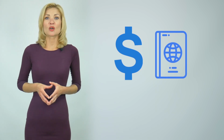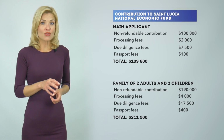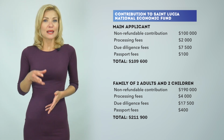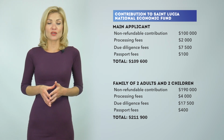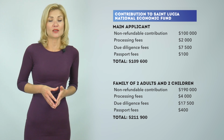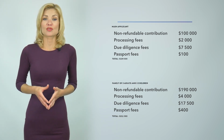The cost depends on which of the 4 available citizenship by investment options you choose. The first one is a non-refundable donation to the National Economic Fund of Saint Lucia. The minimum investment for a single applicant is almost $110,000. For a family up to 4 people, it is about $212,000. Our service fees are not included in this amount.